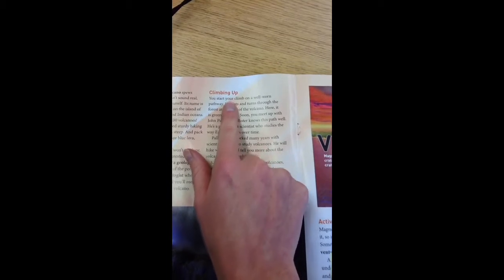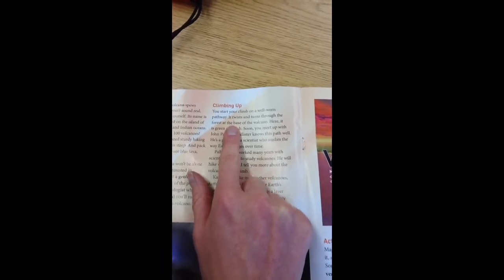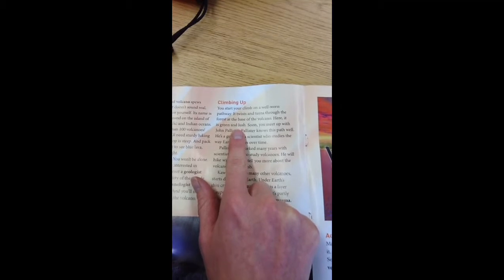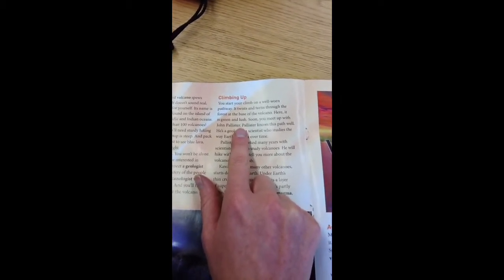Climbing up. You start your climb on a well-worn pathway. It twists and turns through the forest at the base of the volcano. Here, it is green and lush. Soon, you meet up with John Pallister. Pallister knows this path well.